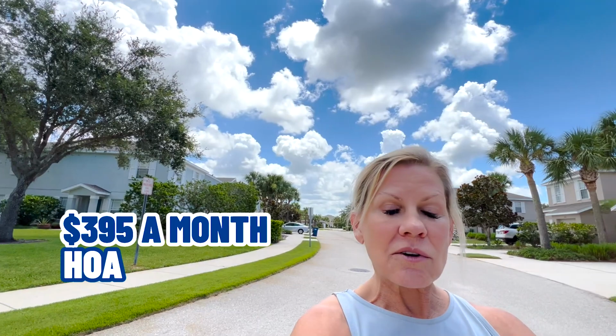It backs up to open space behind. You are very near the Greenbrook Adventure Park here. I'm gonna come out here and show you all the way around. Nice open space across the street from you. The HOA here is $395 a month, and it includes not only the grounds and the roof, the exterior, all that, but it also includes cable, water, sewer, and trash removal. So great price, the lowest priced townhome available right now in Lakewood Ranch.